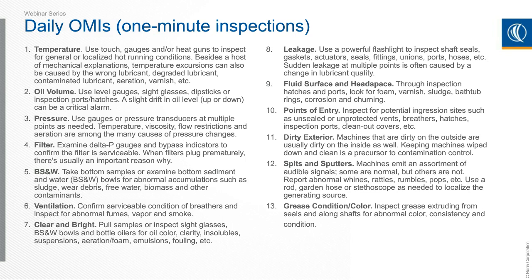BS&W stands for bottom sediment and water. Most of the things that we don't want in the oil, that are indications of problems with the machine, are heavier than oil, and so they settle and accumulate. If we have a little trap or inspection window, it gives us a quick visual sight of that, then we can respond quickly.